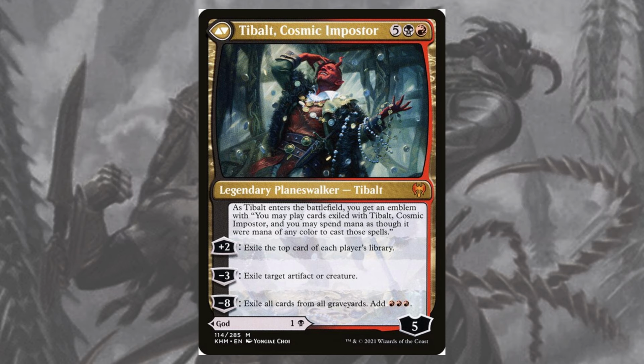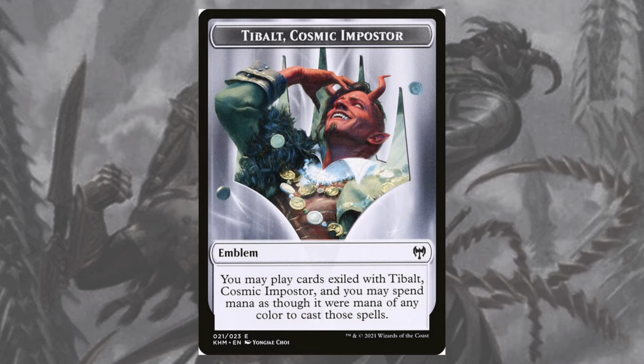From there, you can exile either the top cards of your decks for later use, or whatever threat your opponent has managed to play. Even if Tibalt dies, you got the emblem to allow you to cast the exiled spell for the rest of the game, or something else if you can trigger Omnath twice next turn.